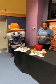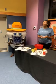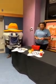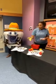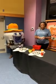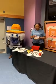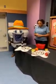Our nuts and our seeds are another one of those foods that are found in our protein group that we can get calcium from. We get our calcium-rich foods from other food groups too, like our dark green leafy vegetables. And we can also get calcium from our protein group. So our nuts and seeds are things that we can get our good everyday calcium from too.